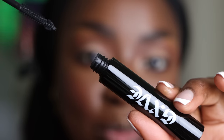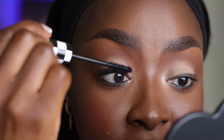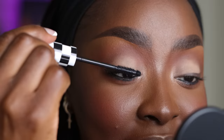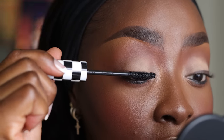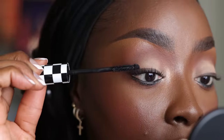This is a new mascara from Give Beauty. So far, so good. I like the little ball at the top, at the front. Now, I always put on mascara before I apply my false lashes. That's just how I like to do it, and this is pretty. Wiggling side to side, turning upward, going downward as well, also wiggling side to side. Now, obviously, I have on eyeliner, but you get the drift, right?